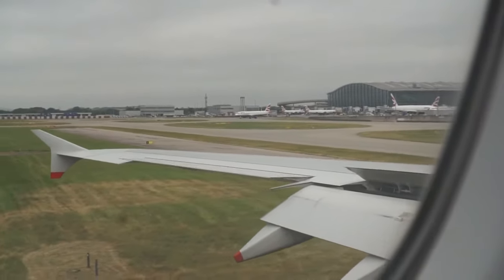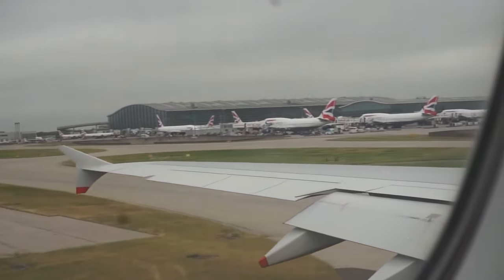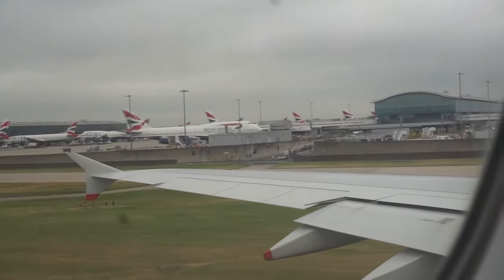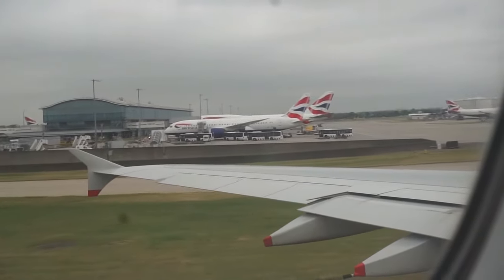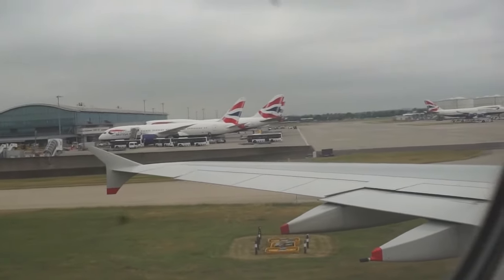Ensure the fasten seatbelt signs have been switched off. You may now make and receive calls as well as use all data sensors on your handheld electronic devices. When it is safe to leave your seat, take care when opening the overhead lockers as items may have moved and could fall out and cause injury. Before leaving the aircraft, please make sure you have all of your personal belongings with you and remember that smoking is not allowed until you reach a designated area.